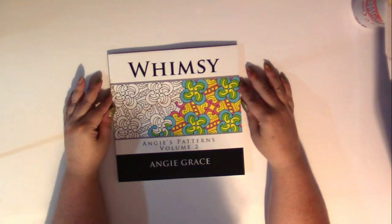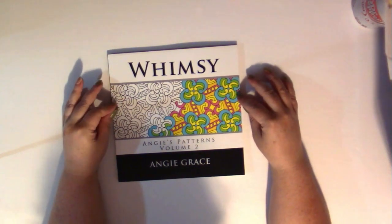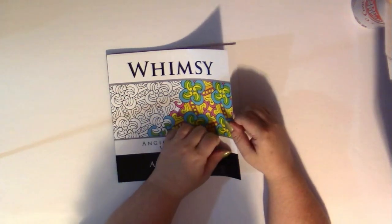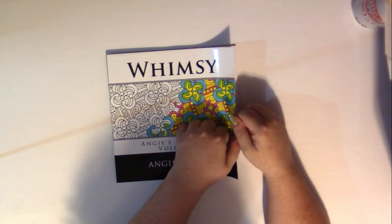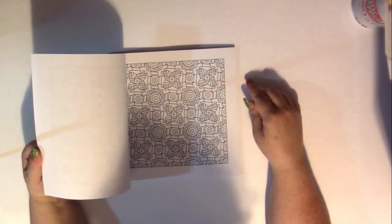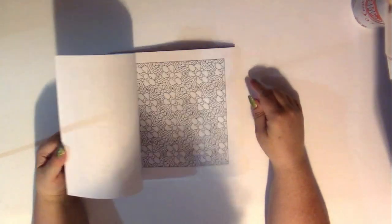Then we get on to the final bit. I have an order here from Amazon.ca and one from Amazon.uk, just small orders of books. This is the other Angie Grace book I got. This one is called Whimsy, and it is from the series called Angie's Patterns, and it is volume 2. I was going to get volume 1 first, but it's all snowflakes, and people were saying how it wasn't anywhere near as good as her usual stuff. So I decided to start with 2, and these are awesome. I can't wait to color these.